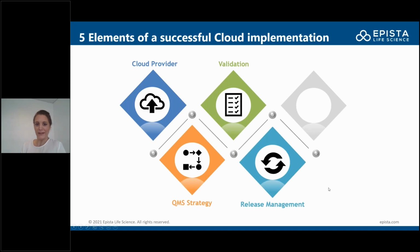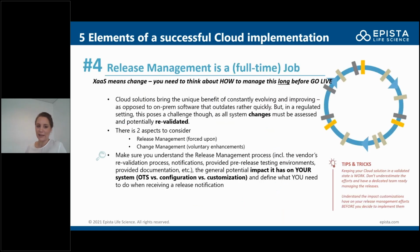The fourth element of a successful cloud implementation is release management. And that is something where I like to say release management is a full-time job. Of course, it will depend a bit, but I think it's one of the big things that is absolutely underestimated when you are going cloud.